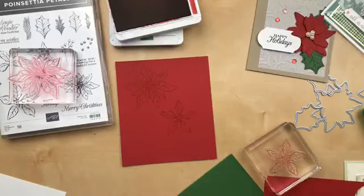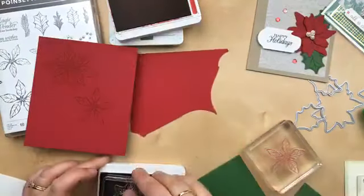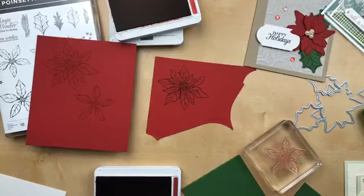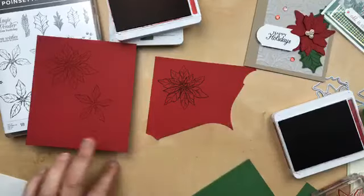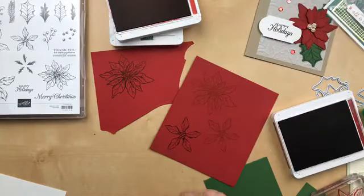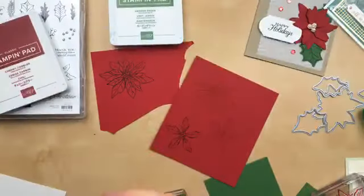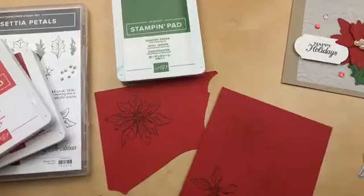Let's see what that looks like real quick, just for fun. I always like to go just color on color, but why not go a little darker so that it stands out even more? Hello, I kind of like it on the Cherry Cobbler. Do you guys like the Cherry Cobbler better? I'm not waiting for an answer. I'm just going to go with it, but you can let me know if you like the darker or the lighter. It just stands out more. I think it's a lot richer.